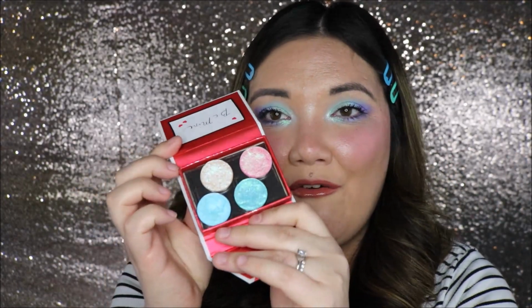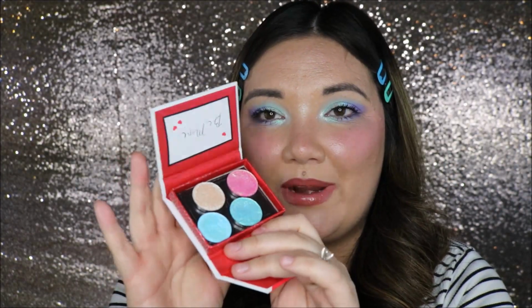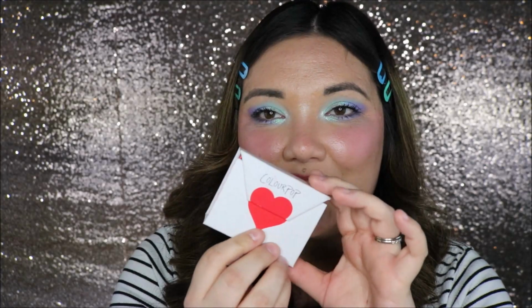So there are 4 different shades in this bundle. Right now I have it in an old limited edition ColourPop packaging. I actually ripped these up, but I did order a magnetic palette from Shop Miss A that I plan on putting all of my duochrome and shimmery shades from indie brands that I collect, because I kind of want to make a duochrome shimmery topper palette, so that's where these are going to end up going.